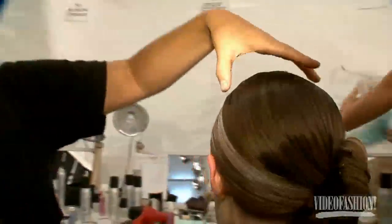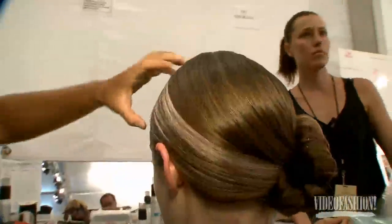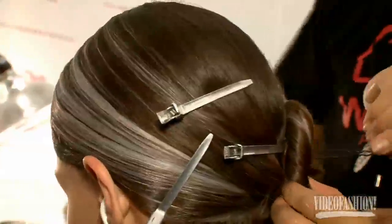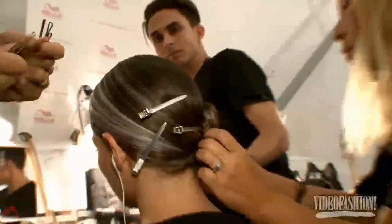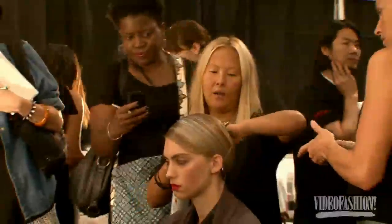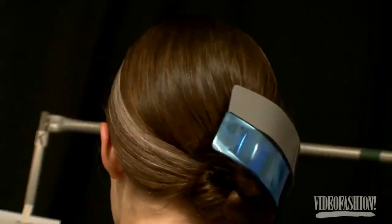Then also, as you can see, we just pulled it over so that this crown area becomes dark, and then this area, the color, becomes like a shape. So it has a very classic shape to it, but the color makes it modern. And then we just took the side and made it a twist. And then we're putting these triangular clips into the hair to take it even more modern.